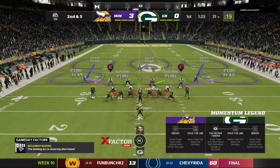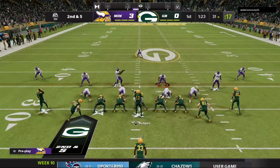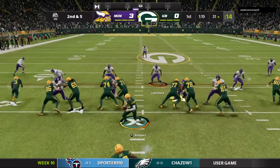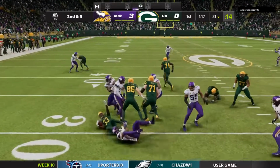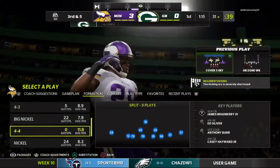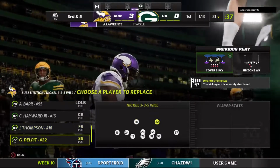Second and 5. Rodgers with a give. It's Aaron Jones, and he's stopped immediately there. They'll say no gain on the play. Now it'll be 3rd down.